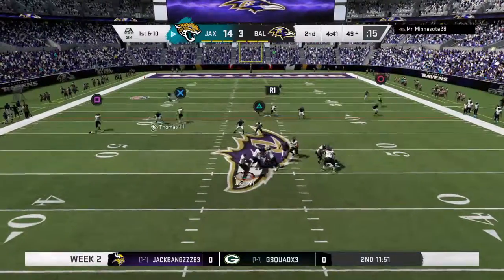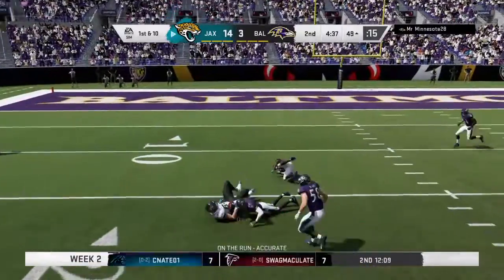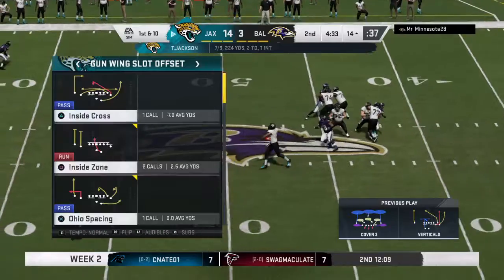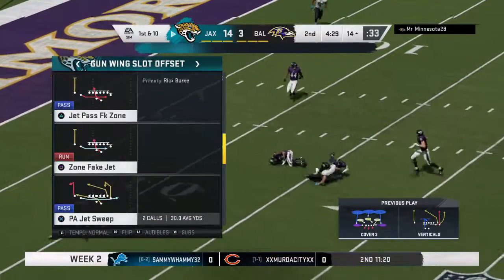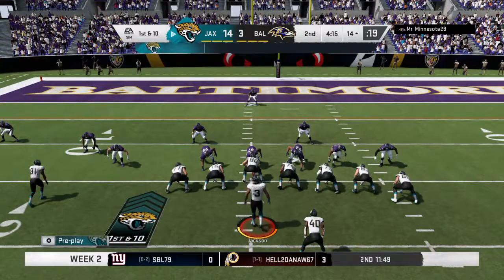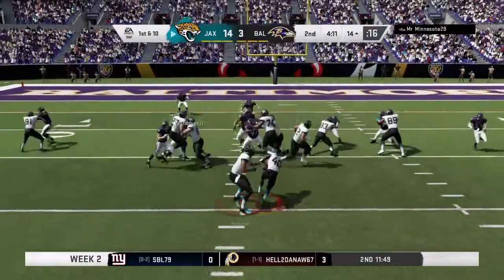Jackson from the shotgun. He's going to rifle one deep left. He's got it at the 15. And all the way inside the 15 before they drop him. Big gains in succession. Last one was over 20. This one over 30. So how about this for field position after the big play? Inside the 15 now as they come up on 1st and 10.